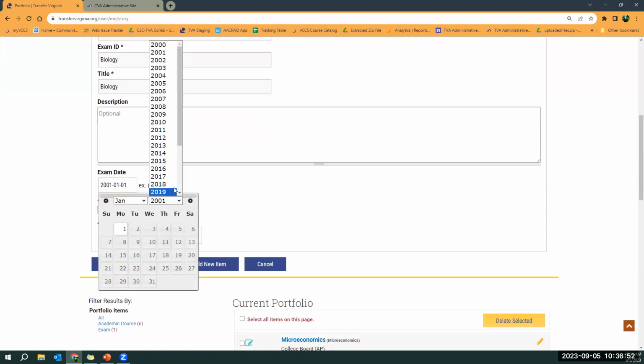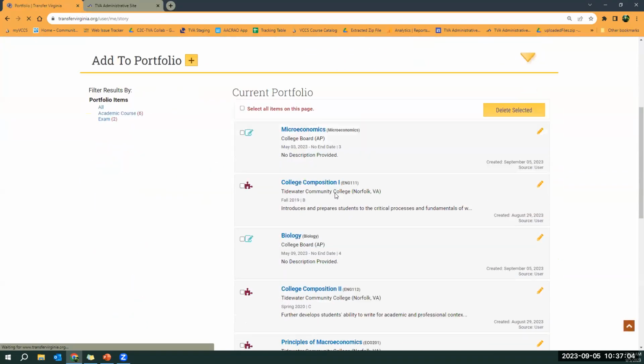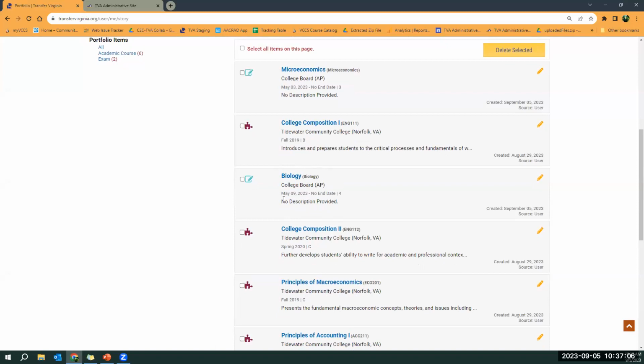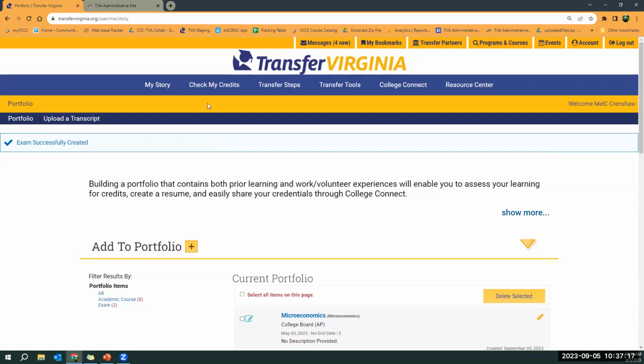Then you'll come down and put the date in that the exam was taken and the score of the exam. And when I hit submit, it adds it. And you can see May 9th, 2023, a score of 4 on the AP biology exam. I've already got a microeconomics exam in there as well. Great. You can add all these items to the portfolio, and because you have an account, you can come back next semester and add the courses and the exams that you just took.